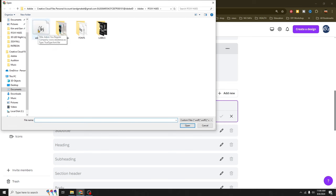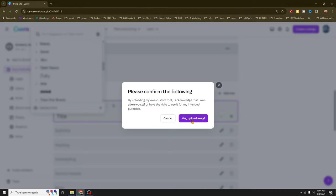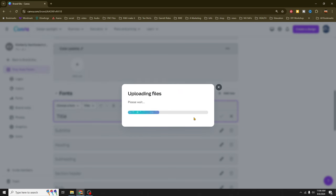And here you can see I have all of my fonts here in a font folder. We'll upload Adore You. I don't know if I can upload all three of them at one time. Let's see. Well, no, because I want it in the main. Never mind. And you have to acknowledge that you own Adore You and you have the rights to use it for its intended purpose. So, yep.